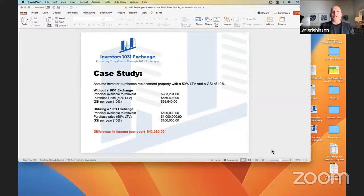So now they're going to take the $283,000 they have left over. They're going to go to Ed, get a 50% loan. So now they can go buy a $566,000 property. And let's just assume they're making gross scheduled income of 10% per year. So now they're making $56,000 a year on that property. So they gave away all this money in taxes, still went out and bought an investment property and they're making $56,000 a year, which is great, right?